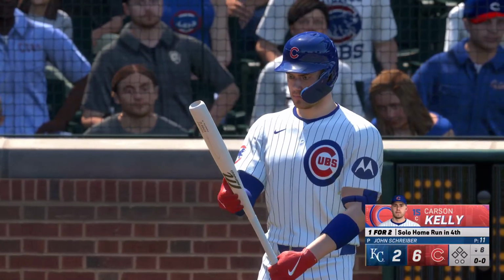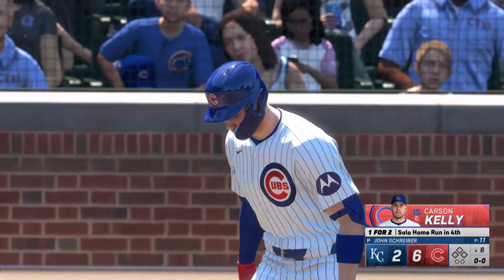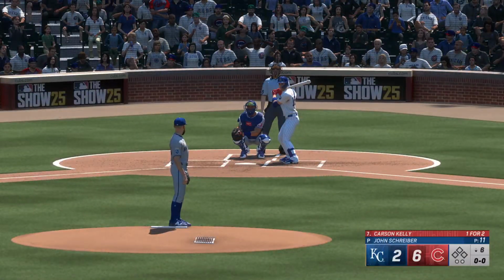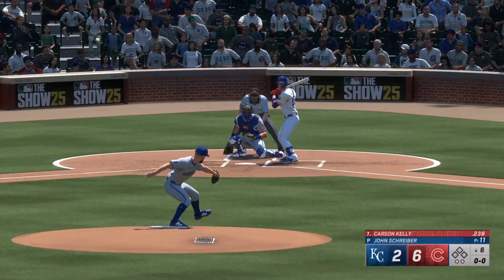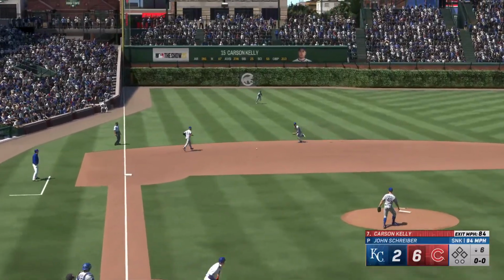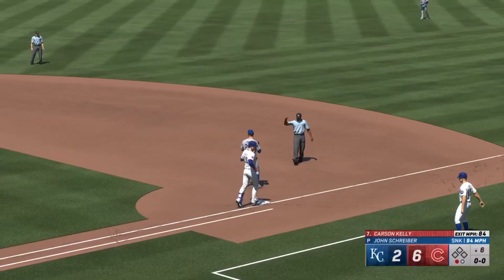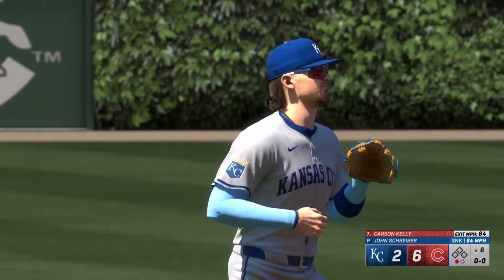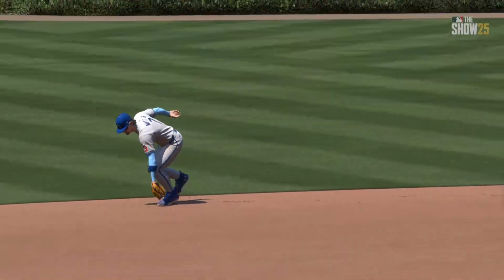Bottom of the 6th, and now the catcher comes up to him. Carson Kelly. Ground ball left side. In the hole. Jump throw. And very nicely done for the out. Good sinker low in the zone right there and produced exactly what he was looking for. Ball on the ground. Nice ground out.